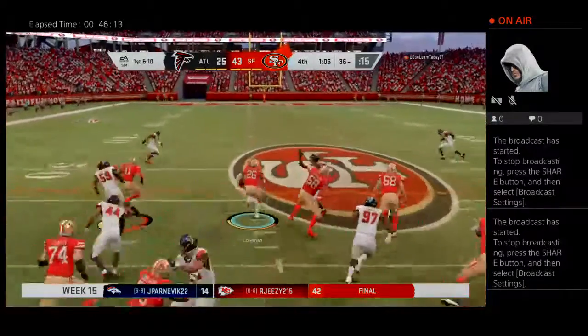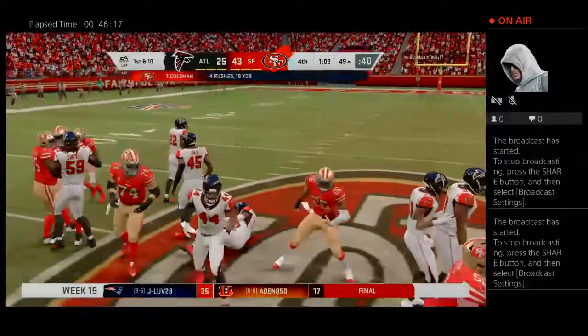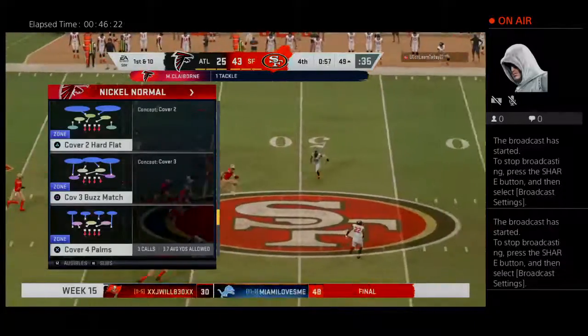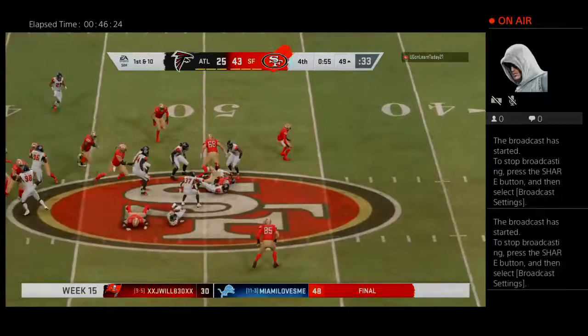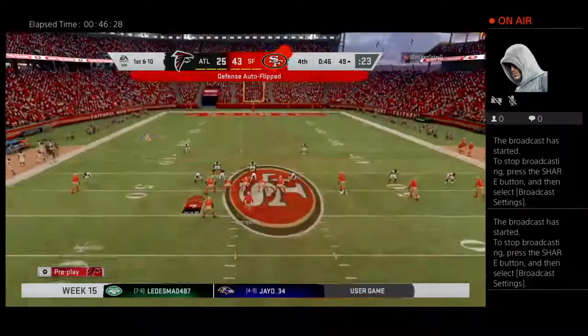From the gun, it's a handoff to Coleman. And he'll be taken down, but not before he works it past the 50. 15 for the Niners there and a first down. Another example of this offense really having their way, Charles, and another big chunk play there on the ground.